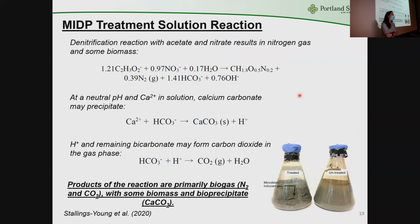And then I've included this slide here just showing the chemical reactions. This is not my background, but I thought in case anyone is interested in what these reactions are. So we have the denitrification reaction to start off with acetate and nitrate up here. And that acetate and the nitrate, we get the denitrification reaction that produces biomass and nitrogen gas, as well as some bicarbonate.